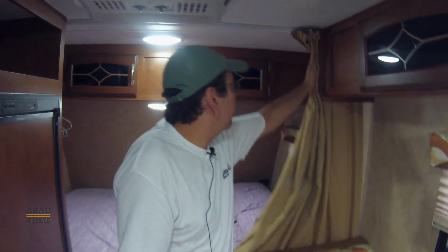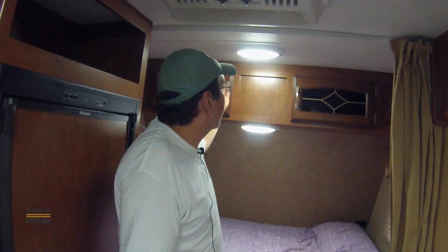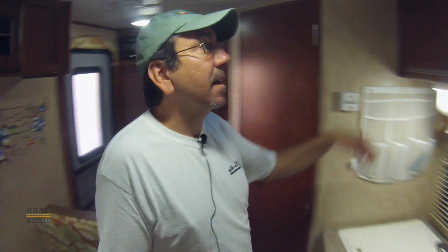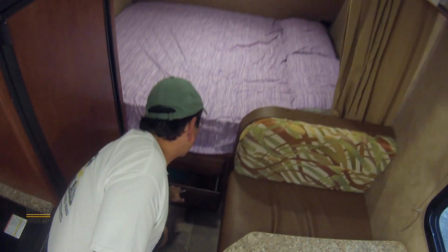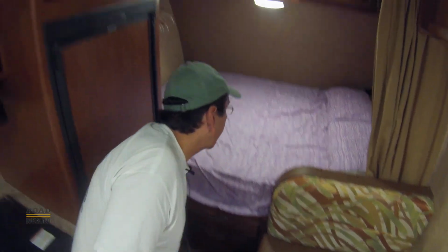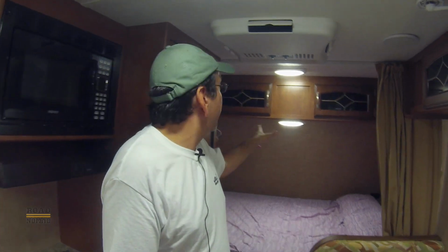Here's our bedroom, our bed, and as you can see we have plenty of storage up here, everywhere. That's pretty deep storage, and more up here and down there. I'm going to show you that later. We have a little pantry storage, and down here more drawers. Also, check out the lights. All LED lights. We have 1, 2, 3, 4, 5, 6 on one in the bathroom. There's a lot of lighting here.